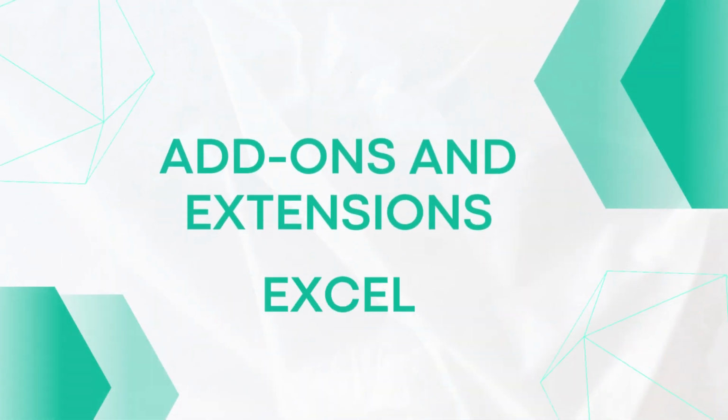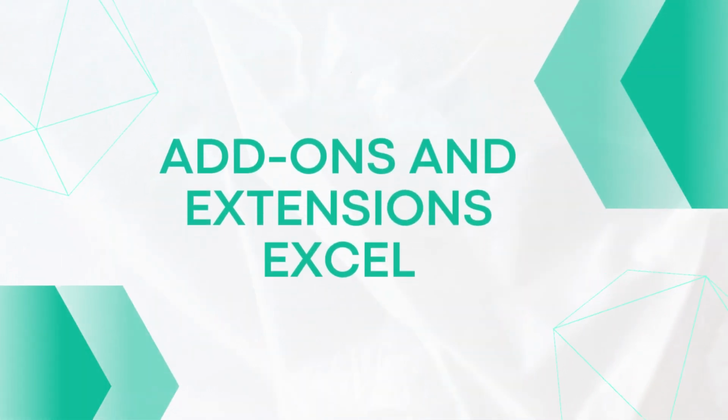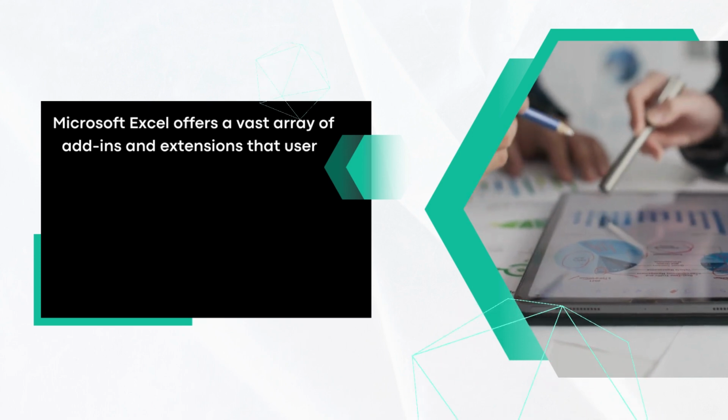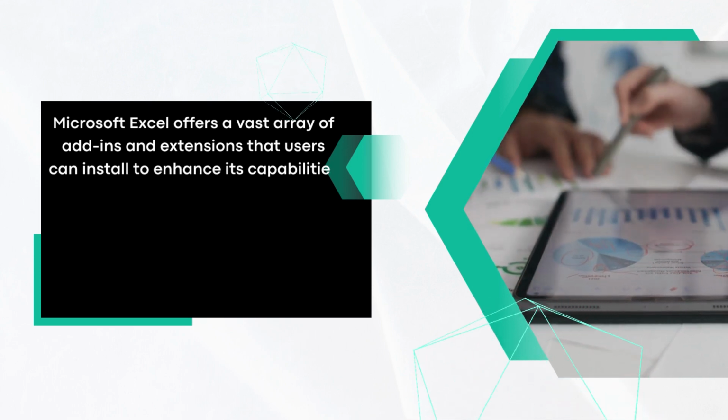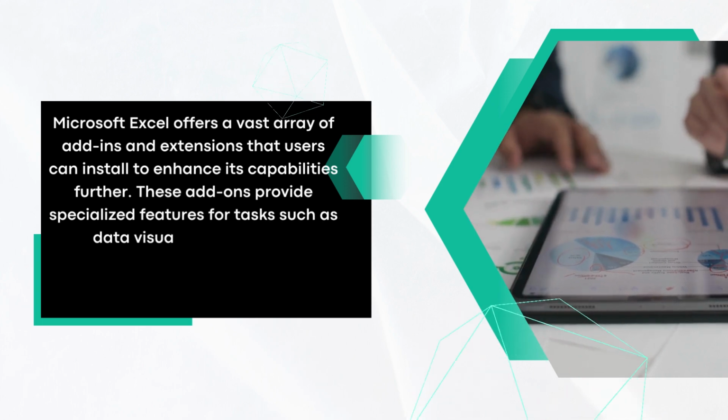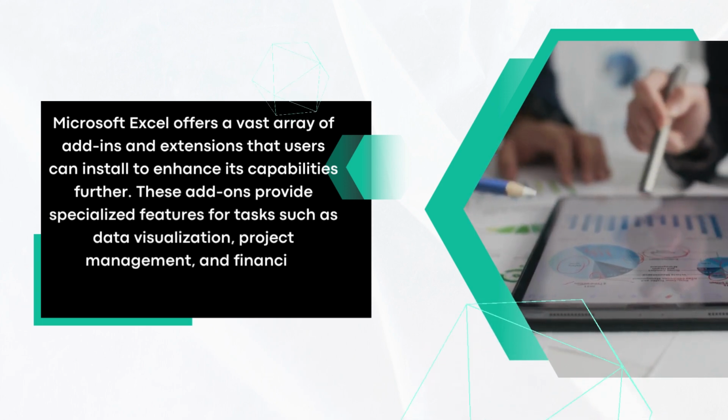Add-ons and extensions. Excel. Microsoft Excel offers a vast array of add-ins and extensions that users can install to enhance its capabilities further. These add-ons provide specialized features for tasks such as data visualization, project management, and financial modeling.